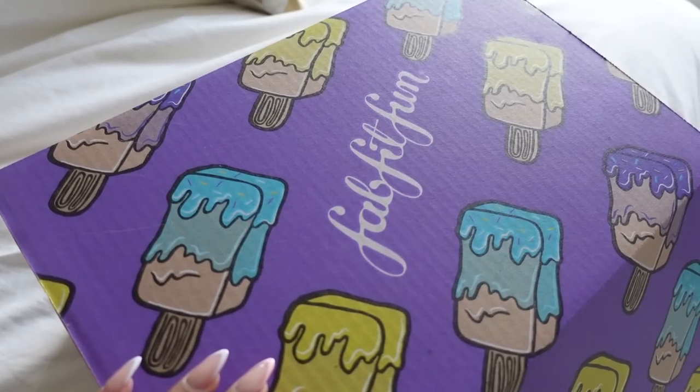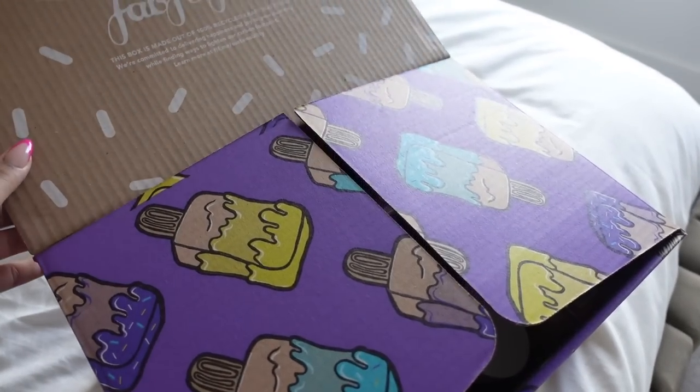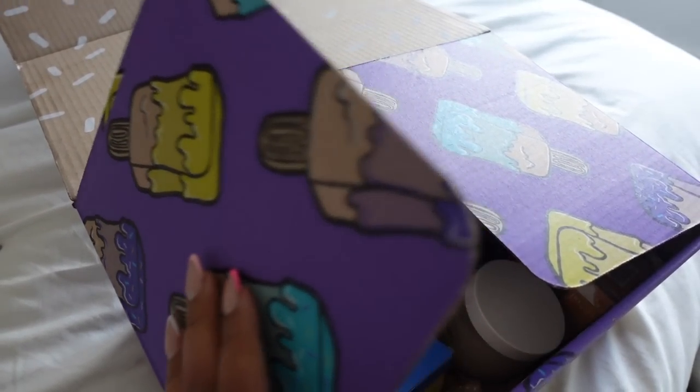If y'all don't know what FabFitFun is, it is a seasonal subscription box where you get full size fashion, beauty, lifestyle, fitness, full-size products sent once per season. And most of the products that they have on their website are women-owned companies. A plus for me, I love a girl boss.